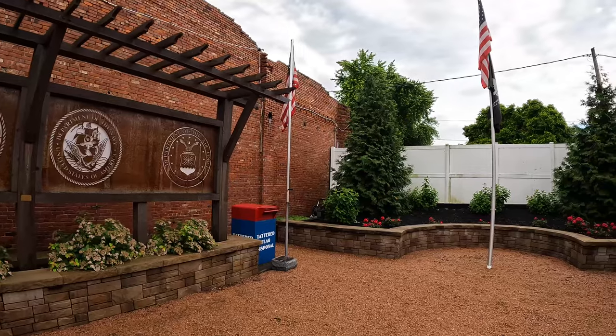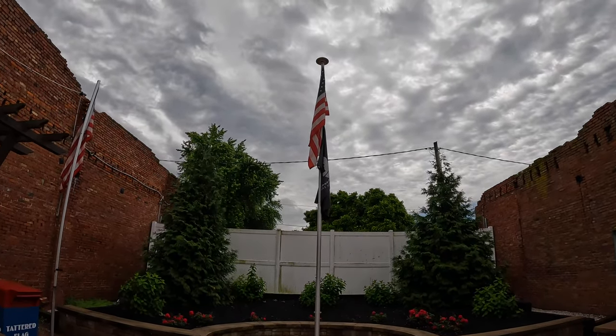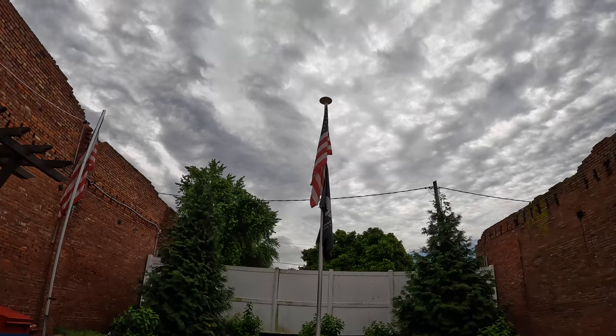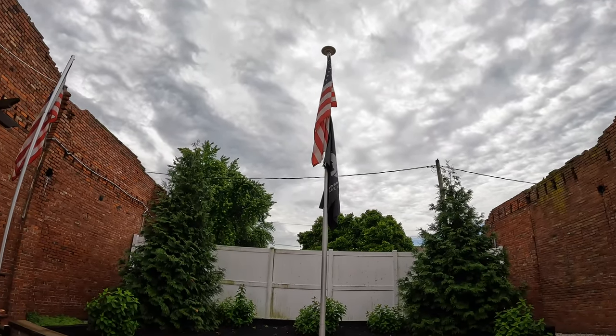Always, when given an opportunity, let's take a moment to recognize Old Glory. There's definitely no breeze right now, but standing proudly nonetheless. POW/MIA, not forgotten, never forget.